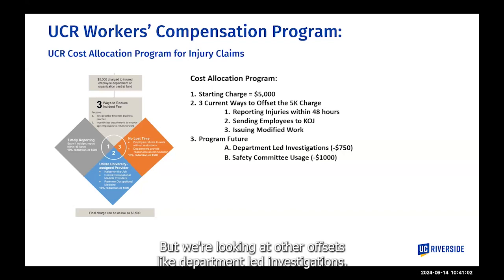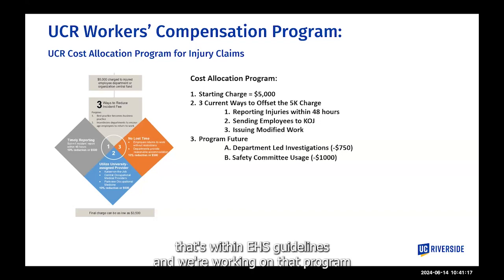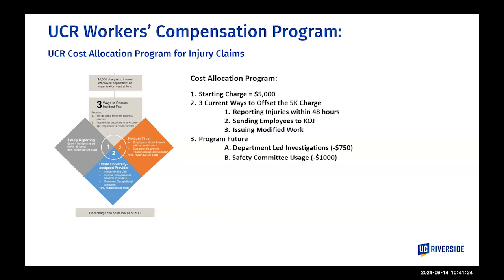But we're looking at other offsets like department-led investigations. If you investigate your injury and fill out our accident report, then we can offset the cost by $750. If you have a safety committee that's within EH&S guidelines, and we're working on that program now, if you have a safety committee to participate in things like workplace activities, wellness, trainings, monthly training, OSHA tailgates and stuff like that, then we can also give you another 1,000 off.